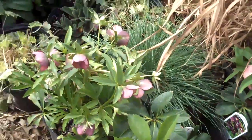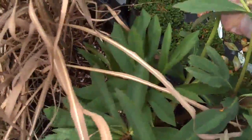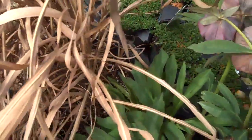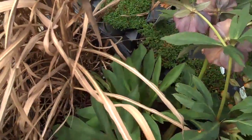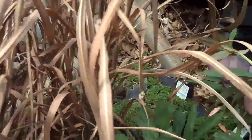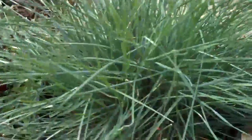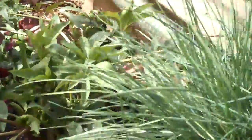As we make our way back here, we have some ornamental grasses, which in the summertime add a lot of greenery and a lot of texture to the landscape, and in the wintertime they have this tannish bronze foliage to them, so it has some nice winter interest. This is blue fescue grass, nice sun-loving grass that stays low. You're not going to have to do a lot of maintenance to it.